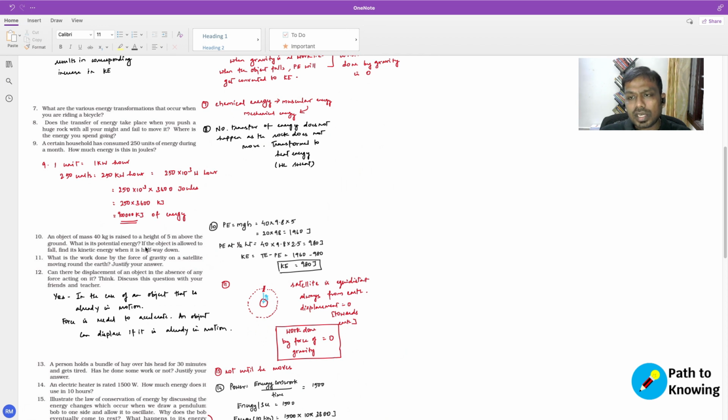Now, what is the potential energy if the object is allowed to fall? What is the kinetic energy when it is halfway down? So when it is halfway down, the object would have acquired certain... out here the object had certain potential energy where the kinetic energy was 0. When it was halfway down, it would have lost certain potential energy, which is what would have transformed into kinetic energy, right?